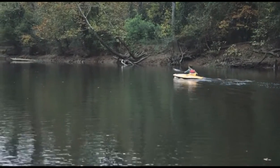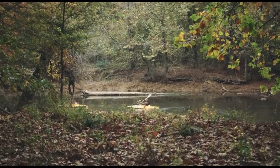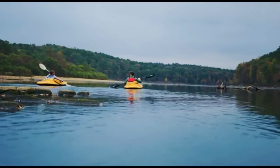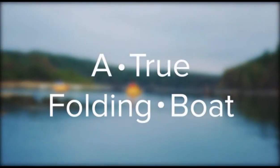Say you are camping, RVing, or even if you have an extra hour or two on a Sunday afternoon. With a K-Pack, you have an easy option to go play on the water. You can get some fishing in, take the kids for a paddle, or find some serenity on a quiet lake or river.